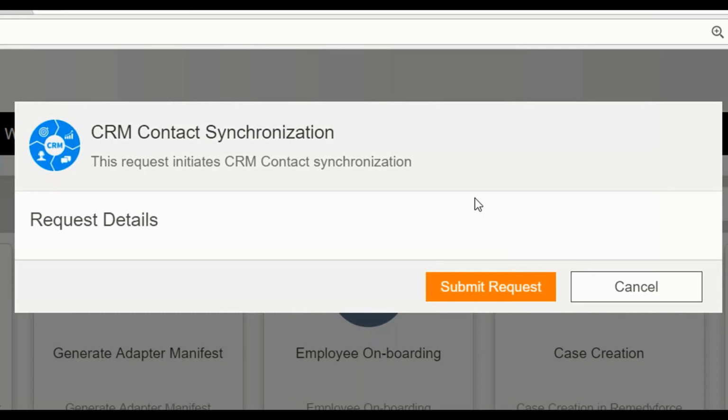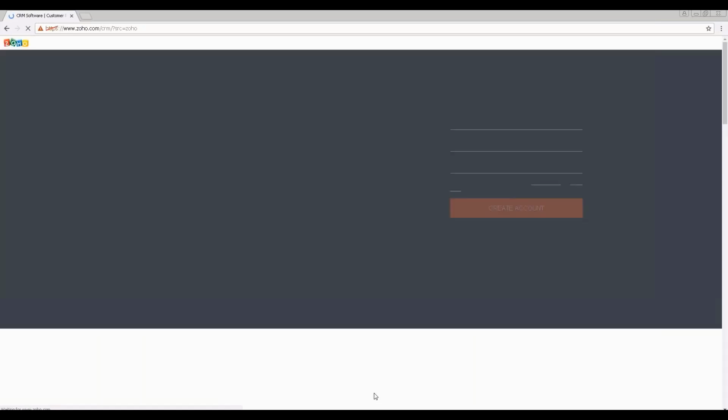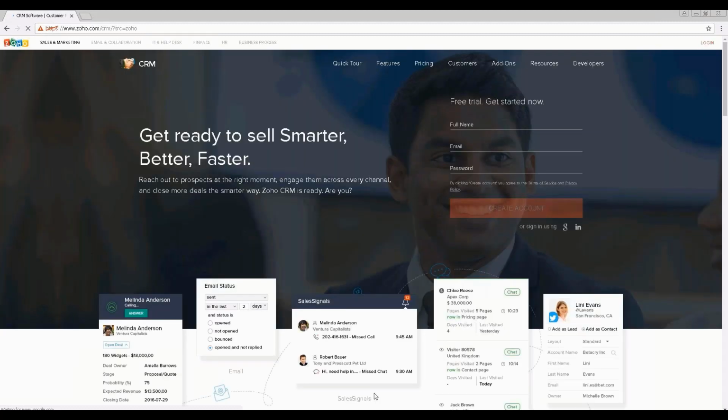So this is the machine on which you will be able to see UI automation working. The robots that would be doing UI automation. So you can see that the browser has opened up. It has opened the Zoho CRM account. Now it will log in to Zoho CRM, and once it is logged in, it is going to follow the process that is required to essentially import all the contacts from Salesforce to Zoho.